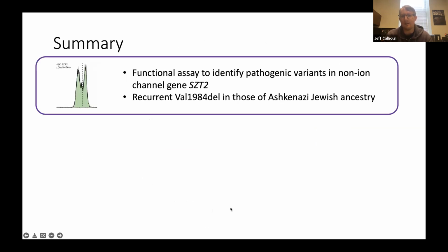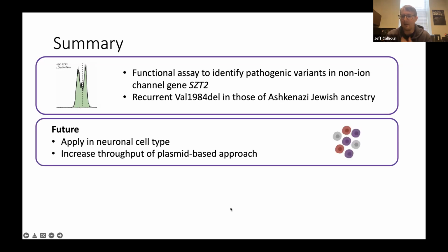So in summary, we developed a functional assay that can at least identify pathogenic variants in an mTORopathy gene, SZT2. We identified a recurrent variant that's likely a founder in the Ashkenazi Jewish ancestry population. Things that we'd like to do in the future: I'd love to be able to adopt this for a more neuronal cell type, because a lot of the mTORopathies have neuronal phenotypes that we can't really assay in a HEK cell. HEK cells are great because they're easy to grow and they transfect really well and they're generally easy to work with, but they do have limitations.